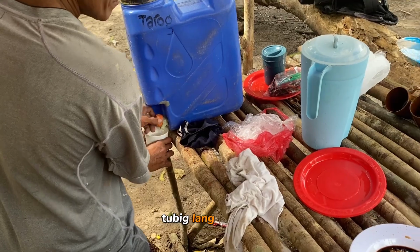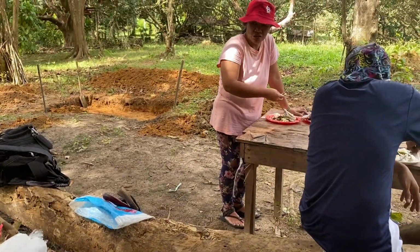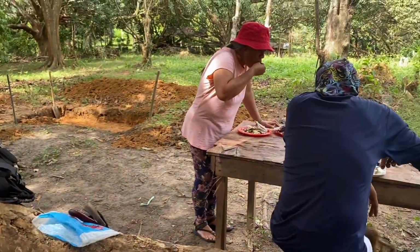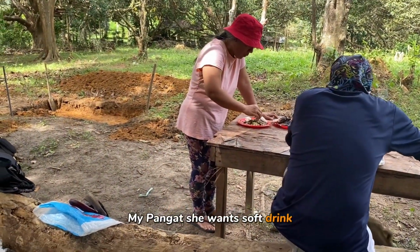Too big long to drink? Oh yeah, walang soft drink. My Pangat, she wants soft drink.